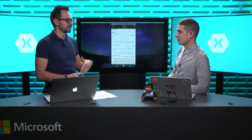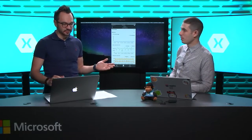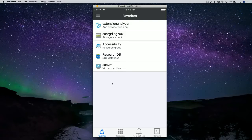Again, cross-platform. I don't have to learn about iOS settings. I don't have to learn about Android settings. I just grab James' settings plugin and boom, pop it in. Use it. Yeah, and for example, favorites. We store favorites using the settings plugin. It's my favorite. It's my first plugin that I ever wrote.